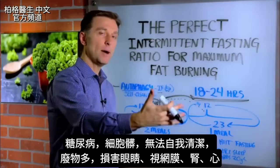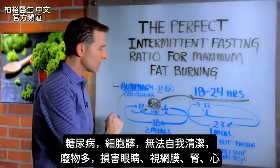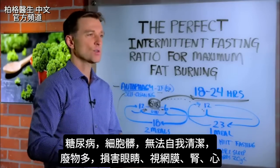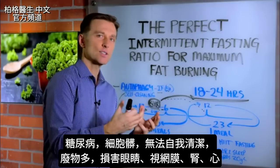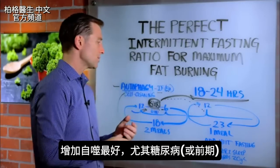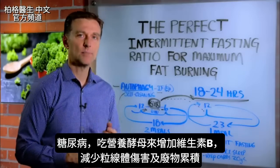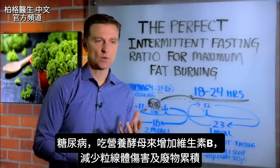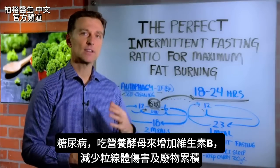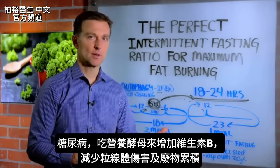As compared to a diabetic who has very dirty cells. There's no self-cleaning oven. There's waste products. There is all sorts of damage to the eyes, to the retina, to the kidneys, to the heart. So autophagy is what you want to do, especially if you're diabetic or pre-diabetic. One small point about diabetics: if a diabetic were to consume more B vitamins from nutritional yeast, they would have less damage to the mitochondria and less waste buildup. Just a side note.